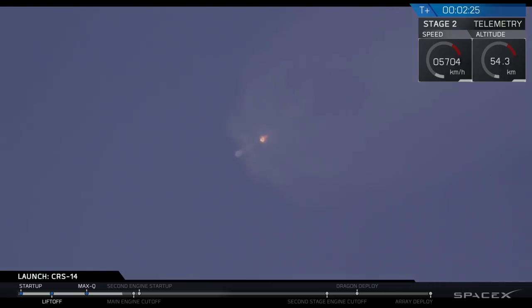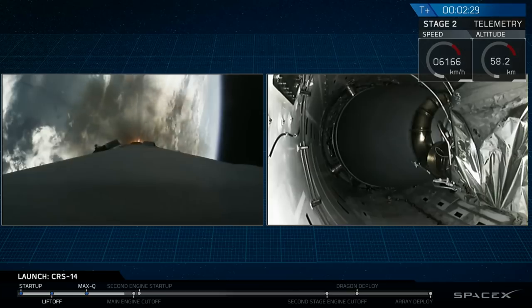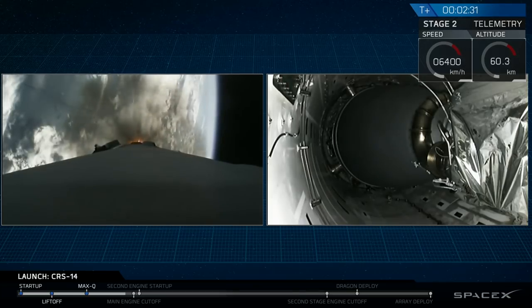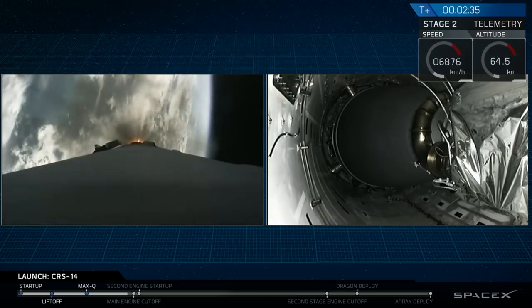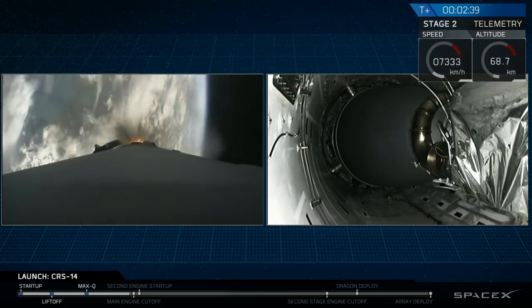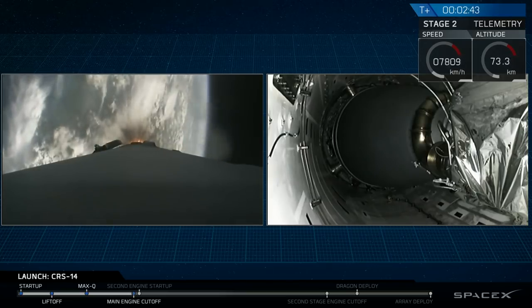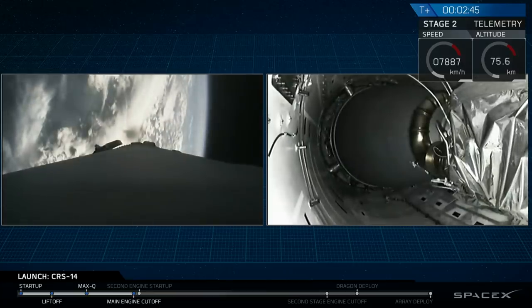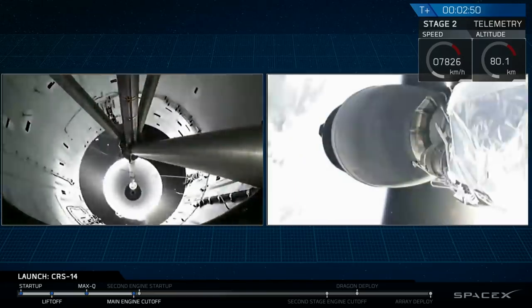Now coming up in rapid succession, at about T plus 2 minutes and 40 seconds, we'll have MECO, or main engine cutoff, followed by stage separation, followed by ignition of the upper stage engine. Let's watch. We have MECO. Stage separation confirmed.